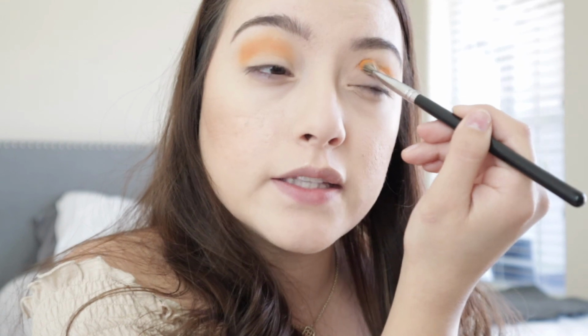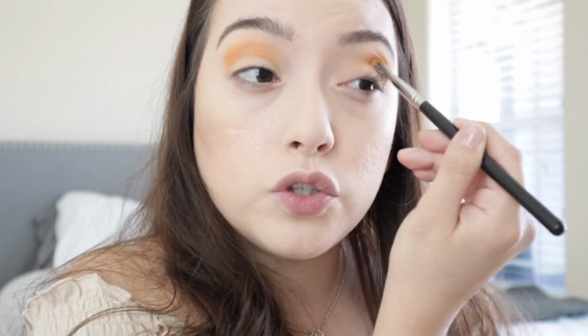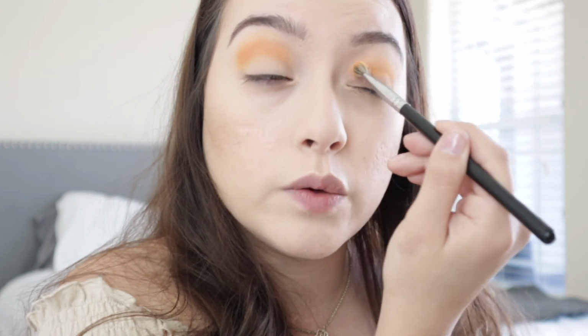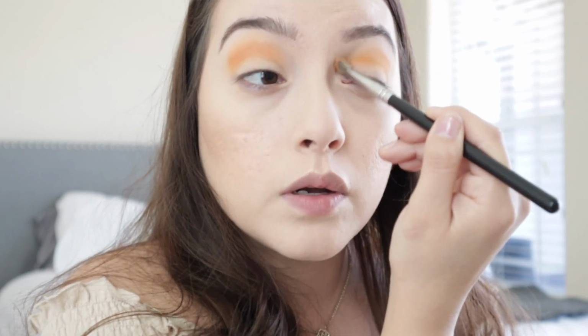I like to dab it in there first, and then I'll go ahead and do the circular motion. Really what I'm doing is putting it on my outer lid and moving it up closer to my eyebrow. Okay, so I'm going to ask on Instagram and do a poll before I get to the lip color, because it'll take a little bit for my votes to get in.